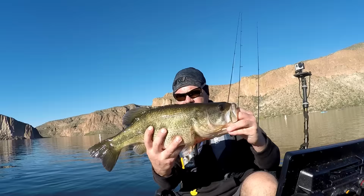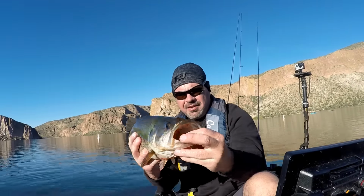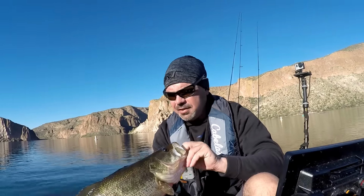A little bit of a nicer fish here. I'm on a deep crank. It's been tough today.